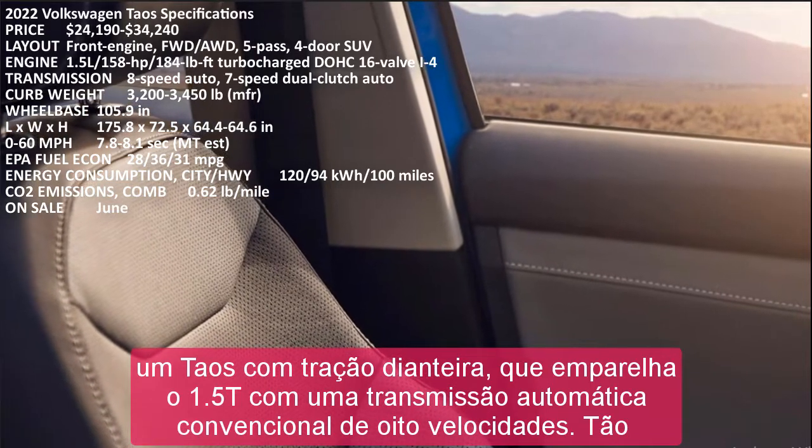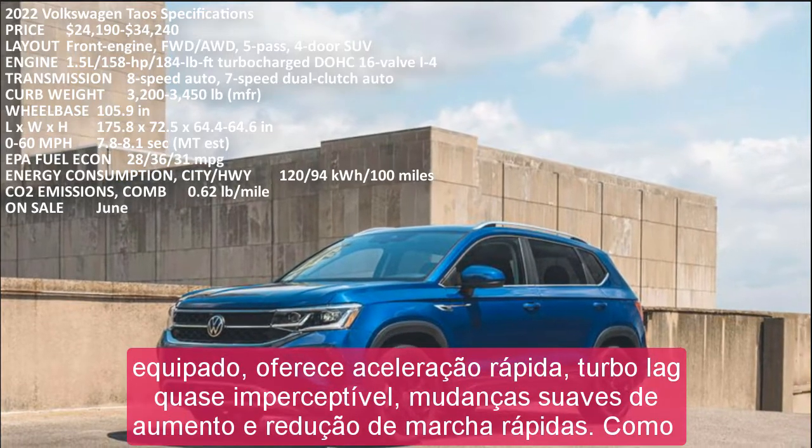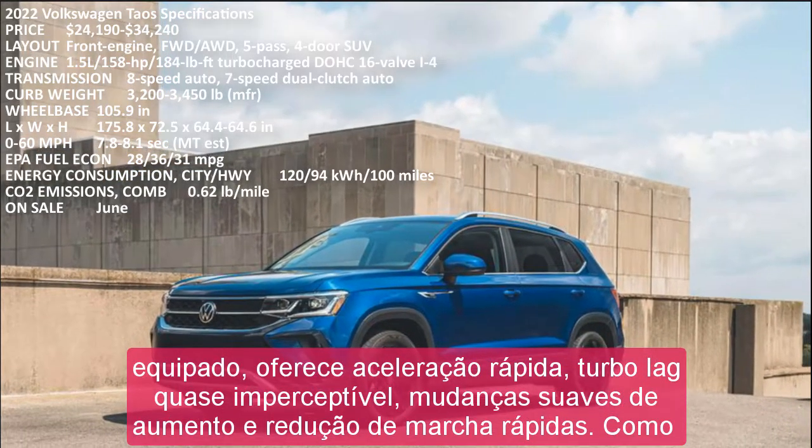We felt the deficiencies at the top end, too. Out on the highway, the all-wheel drive Taos seems to run out of breath quicker than the front driver.